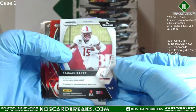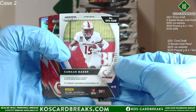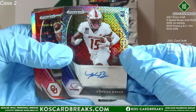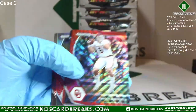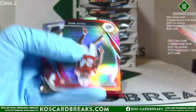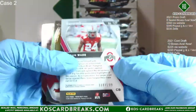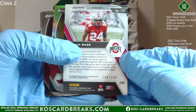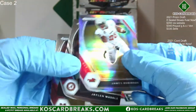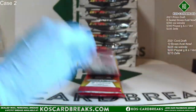Another Mojo auto. This time it's Kawan Baker, 11 of 25 for Kawan Baker. Nice hit for him. 11 of 25 Mojo Ink. Baker Mayfield from Kawan Baker to Baker Mayfield. Red Wave. Sean Wade, 188 of 299 for the Wade Red Parallel. Cool color match. James Robinson, Silver, Jalen Waddle, and Kylan Hill.